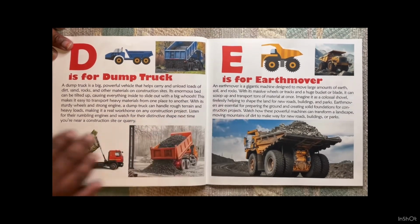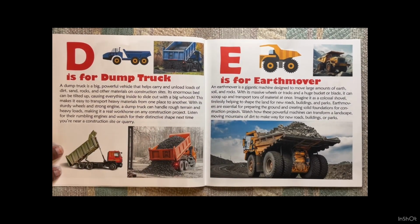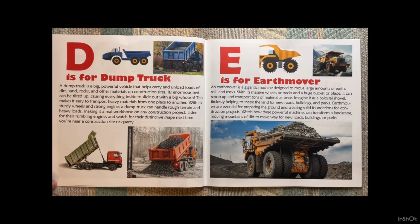A dump truck is a big, powerful vehicle that helps carry and unload loads of dirt, sand, rocks, and other materials on construction sites. Its enormous bed can be tilted up, causing everything inside to slide out with a big whoosh. This makes it easy to transport heavy materials from one place to another. With its sturdy wheels and strong engine, a dump truck can handle rough terrain and heavy loads, making it a real workhorse on any construction project. Listen for the rumbling engine and watch for their distinctive shape next time you're near a construction site or quarry.